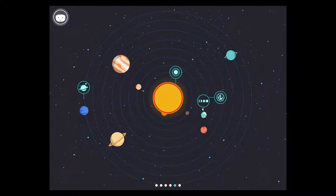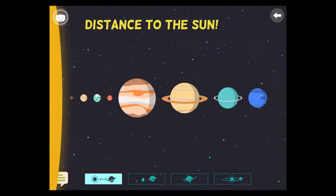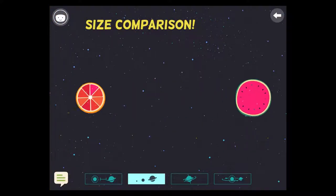This is our solar system. All 8 of the planets orbit around the sun. The sun is the center. This is how far away the planets are from the sun. This is how big the planets are.